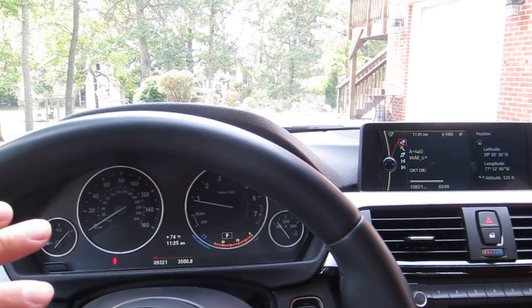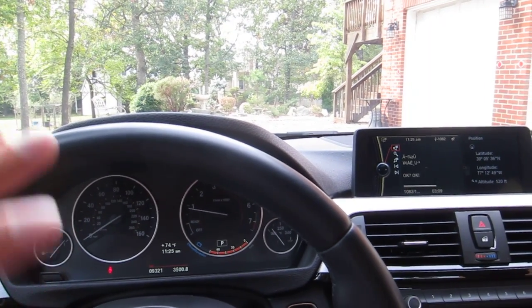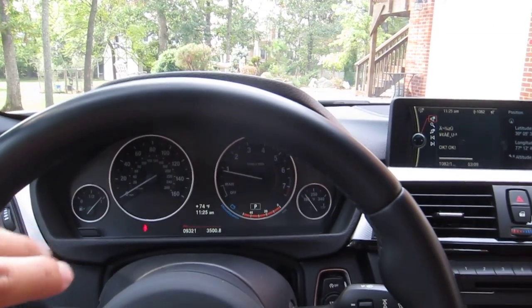It's like extremely balanced, right? I can hardly feel the car shift. It's so smooth.